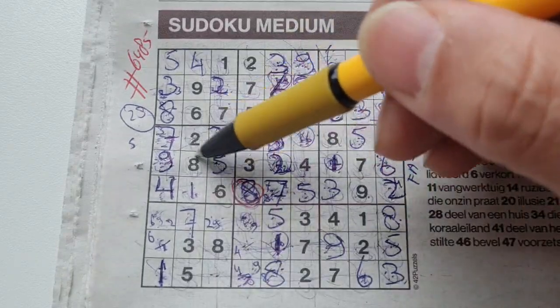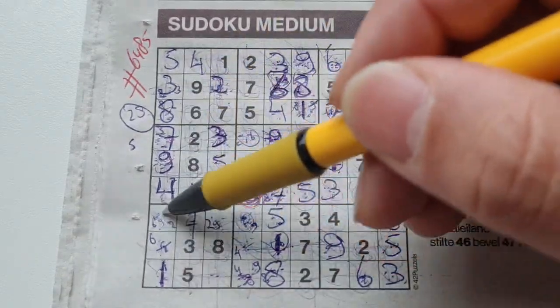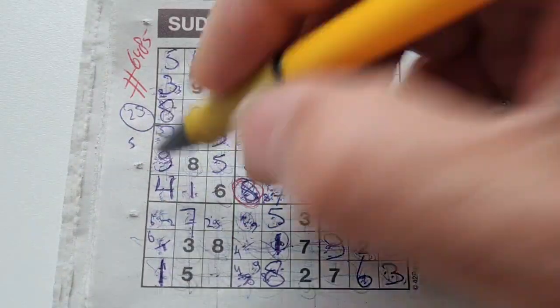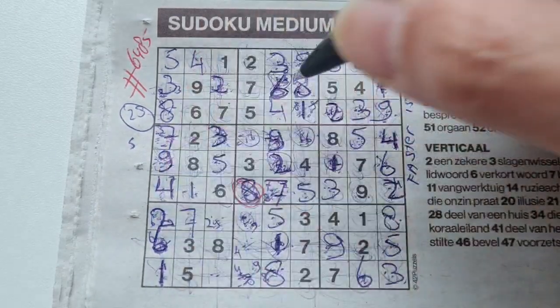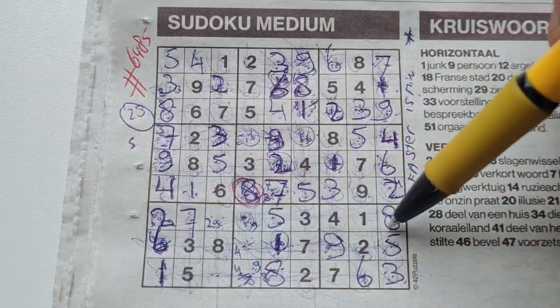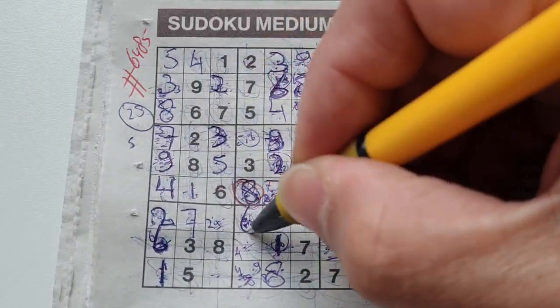2 in this column. 2 in the second column. So in the first column, the only place for the 2 should be here or there. We see here 2 in this row. No 2 there. 2 should be there, and I've eliminated the 6, so the 6 goes here. So we have a 6 in the last row, 6 in the row above, so in that row, the only place left for the 6 should be there.